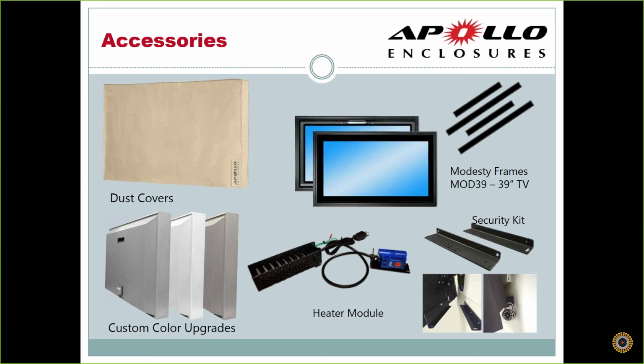Our Modesty frames, let's take a look at what they are. They're just four slats. They fit bottom, top, left, and right, and they just go right behind into a slot on the front bezel, and they nicely frame in the smaller TVs inside of our enclosures.